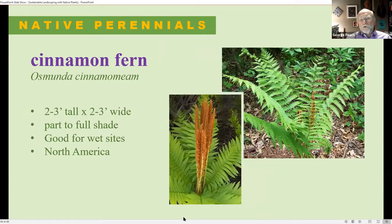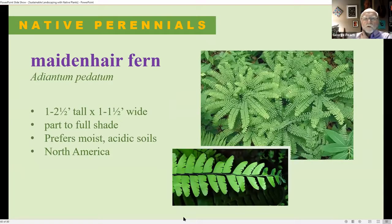And let me show you a couple of ferns also. Again, these are great choices for woodland gardens or shady spots in your yard. The cinnamon fern is a native, gets 2 to 3 feet tall. The interesting thing about this plant is the rusty colored spike it puts up. Good for wet sites, although I would say it's probably fairly adaptable in terms of moisture. A smaller, a little more delicate fern is the maidenhair fern. Again, it'll go in the same kind of light conditions, part to full shade. This plant prefers moist, acidic soils, and if you put it in alkaline soils, probably not going to do a whole lot.